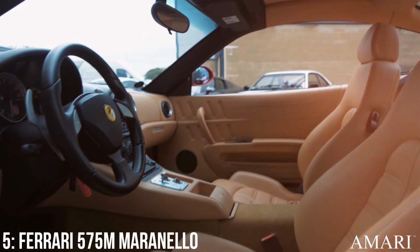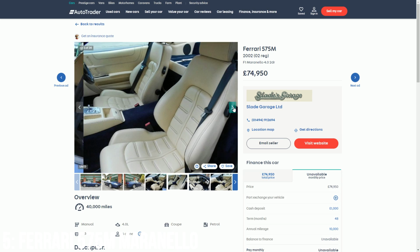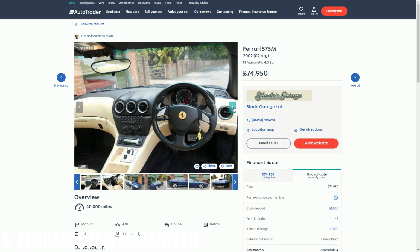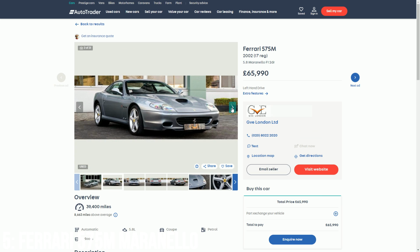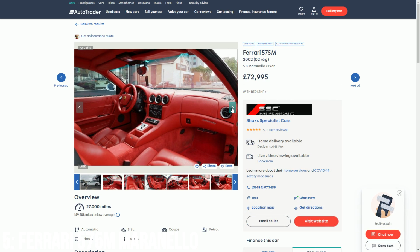on this list, as well as being the most expensive, as these are available for around £75,000 at a minimum if you want a right-hand drive example here in the UK, although there are some left-hand drive ones that are listed for less. Either way, you're looking at around 30,000 miles for that kind of money.